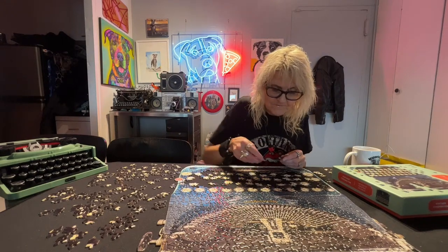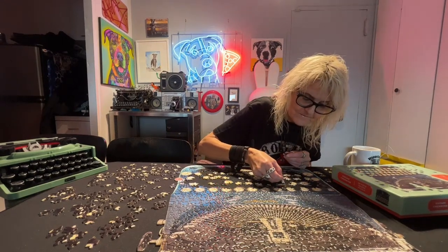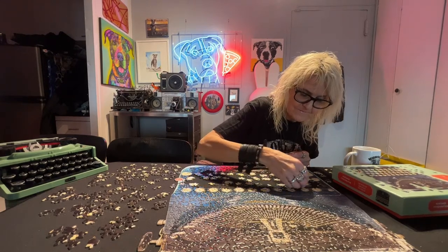I don't know if Debbie Harry and Clint Eastwood ever did a collaboration together, Gummy Bear. Not sure. Or Dirty Harry.